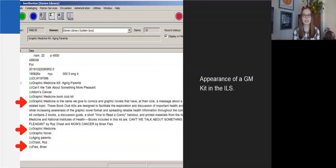And then this is what it looks like in the ILS. So there's the summary again. The bottom 2 arrows were really important for me. I wanted to make sure that these books could be found if people looked for the phrase graphic medicine, as well as graphic novel. If they looked for the topic, so in this case, aging parents, and then also illustrators and authors of the books.